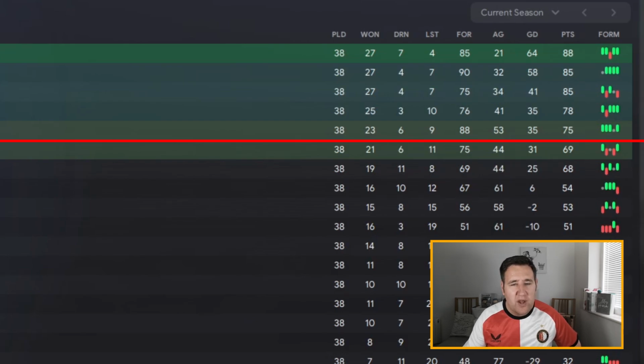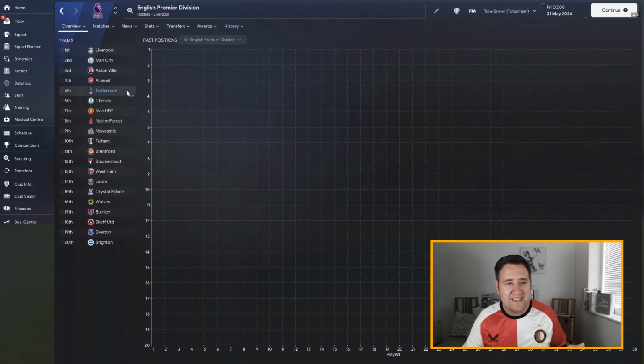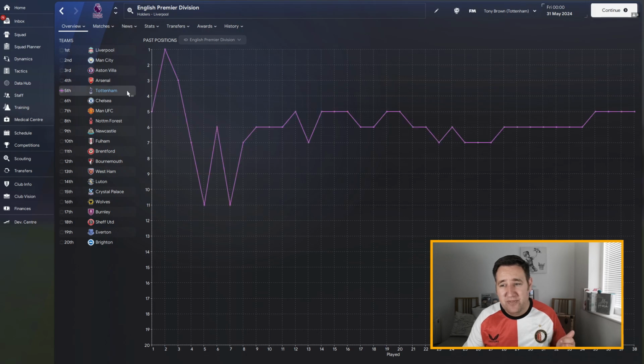It's for fun. If we look at the cup, actually, we don't want to look at the cup competitions. Past positions, that's what we want to look at. Were we ever in contention or finishing higher than Arsenal? Let's take a look. No, I think 5th place, sorry, it was fair. We just got up to 5th in the last 4 games of the season. So I think that was fair.